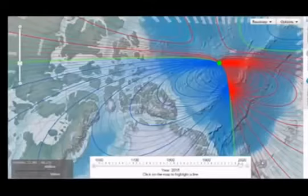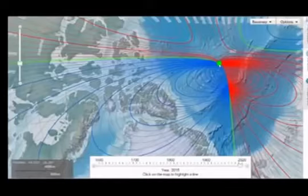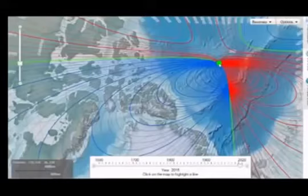So if you look at the scale at the bottom, you can see the time period, which is going to become relevant in a minute, and you can also see the longitude and latitude position of where that is. If I try and get it into the center there, you can see at that left hand screen on the position that it's 86 degrees north by 159 degrees west.